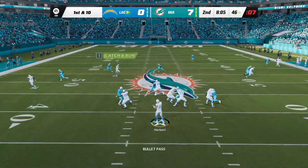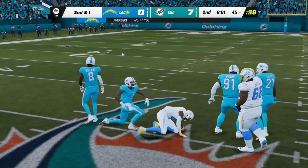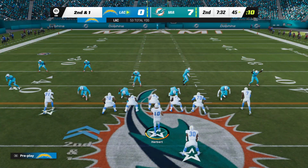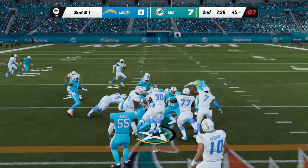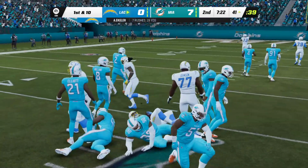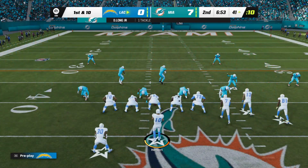They'll try the air now with Herbert. Finds the open man. It's Mike Williams. And down he goes at the 45 after a pickup of 9. On 2nd down, Eckler. And he'll go down shy of the 40 at the 41. 4 yards the pickup, 1st down.